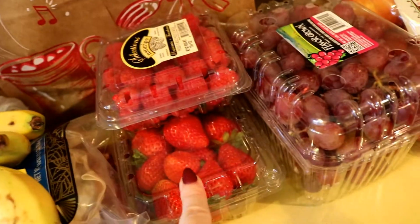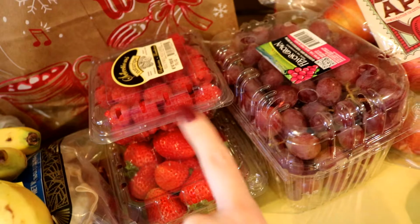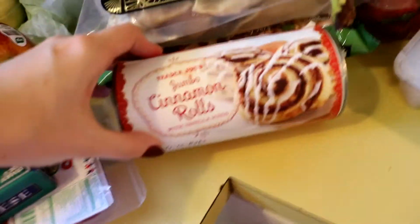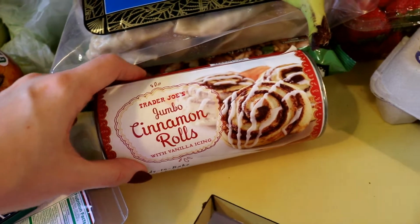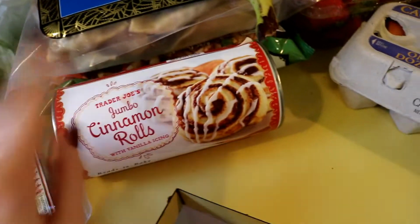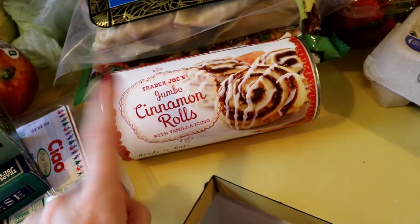Grapes, raspberries, strawberries are Evelyn's favorite, so I made sure to get these. Cinnamon rolls, because I don't think there's anything better on a Sunday morning than cinnamon rolls. Like Thanksgiving morning, Christmas morning, you gotta have cinnamon rolls.